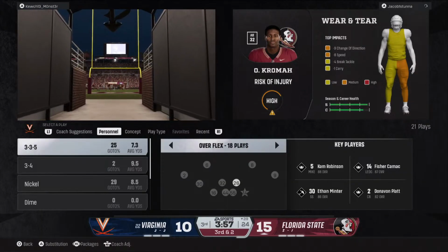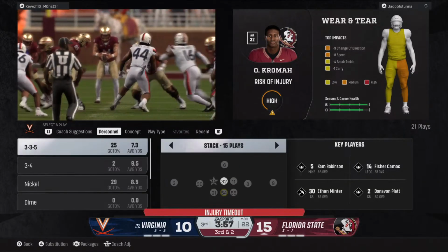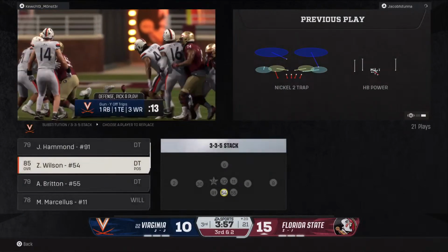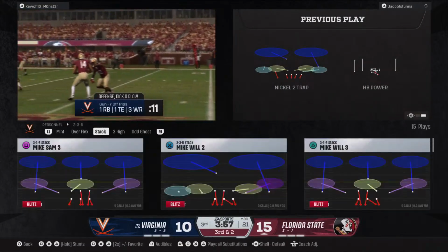Looks as if there is a Seminole still down on the field. And they cannot afford to lose this guy. Such an important part of their running attack. We'll have Holly check on his status.